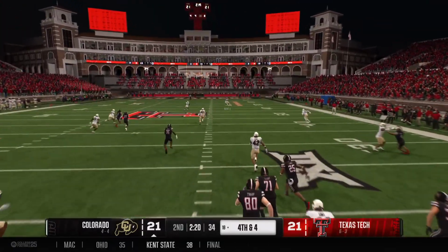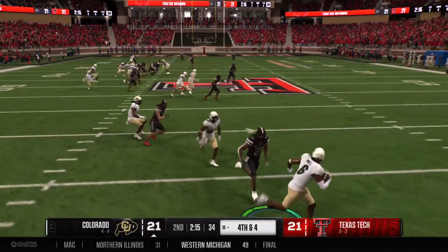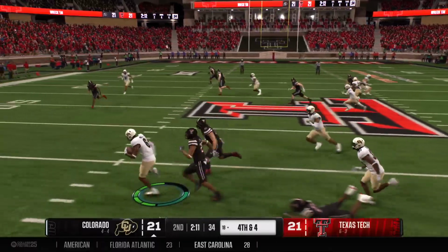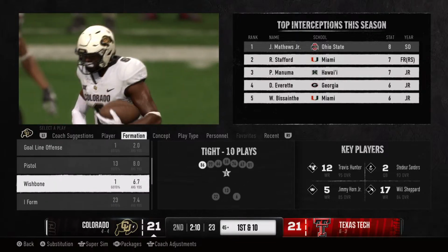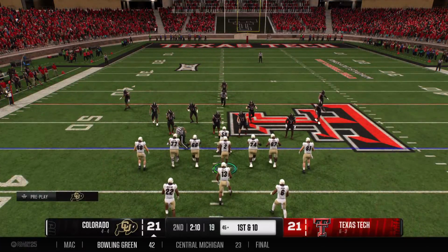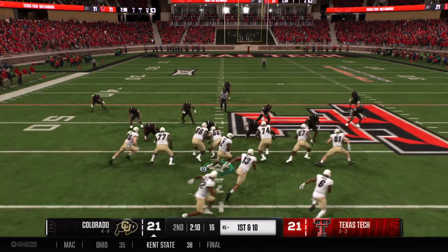Gets the first one of the day out of there. He ought to be fresh. They only used him twice in that victory last week. He only needs a sliver of daylight. This guy is a daring punt return man. He's not going to settle for the fair catch. A solid return. Gets a little bit of ground for the offense. They'll get this drive started from their own 45-yard line.